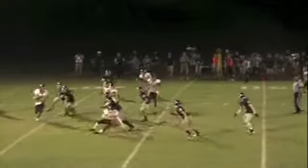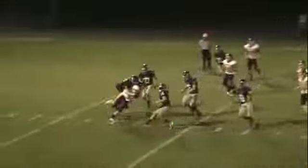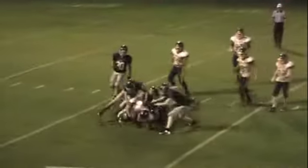Takes a handoff, look at the pass now. He's got a lot of pressure now coming from the Falcons. They got him roughed up.